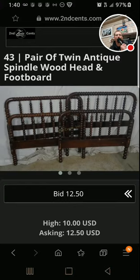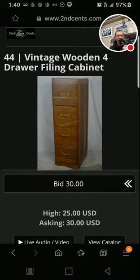Vintage wood four drawer filing cabinet, lot 44. Okay, back to normal. I got 25, 27 and a half, 25 now, 27 and a half go now, on the nice wood cabinet. 27 and a half on the file cabinet, all in, all done.